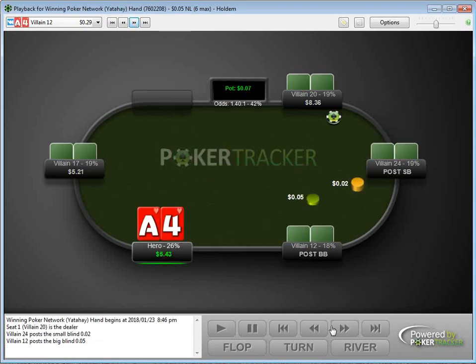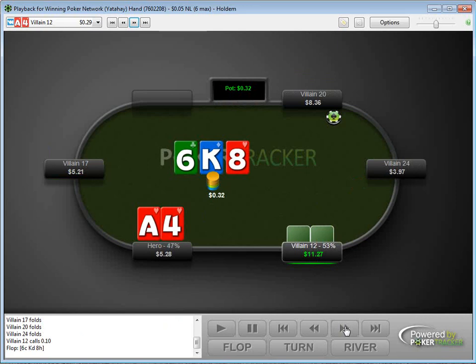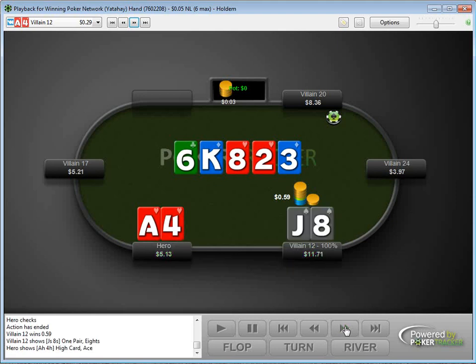So, ace 4. Here I have a backdoor nut flush draw, and I decided to bet it here. I don't know if I agree with that. I think I should have checked it. He calls me. Now I do have a nut flush draw, and it goes check, check, and now a 3 comes out. Not really much happening here. Check, check, and he takes it down with a pair of 8s. Yeah, I think I should have just actually checked the flop. I think that was a mistake.